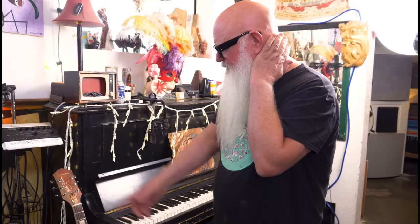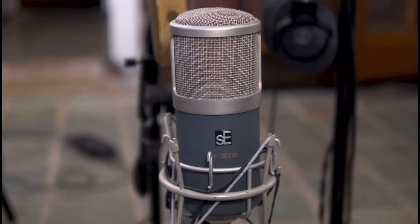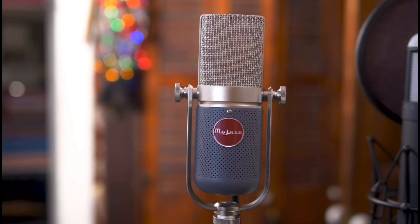Now, we did talk about some microphones, but maybe share with us your little centerpiece of what we have in the center of your room. Well, right now, I have this SE Gemini, which lives here because it sounds really great at this spot. You get a really great kick and snare sound from this point. This is, if we want to go weird, the AKG Fender reverb mic that has built-in spring reverb. Love it. On loan now, I'm lucky enough to have the Mojave Audio MA-37, which is their new flagship mic, and I'm getting ready to try it out on drums.